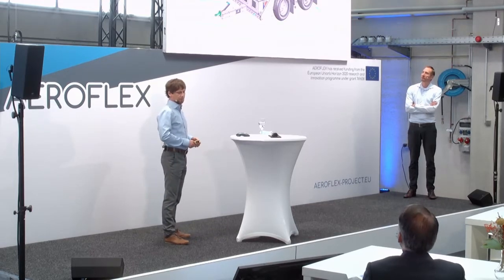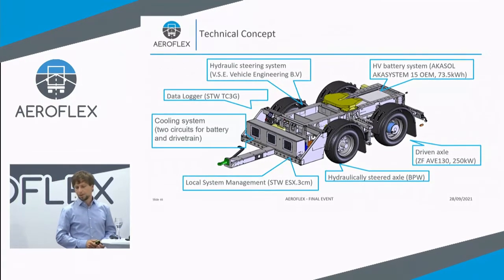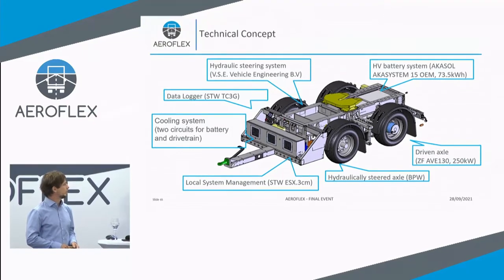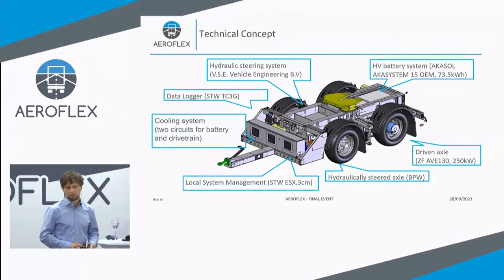So on this slide, you can see some of the technical details. The base vehicle developed by Brenneke trailers follows the concept of a 2-axle converter dolly with a drawbar and a fifth wheel coupling. Shown here clockwise from the top right, the drivetrain is powered by a high voltage battery from Engasser with 73.5 kilowatt hours. It is driven by the ZF AVE 130 portal electric axle with a peak power of 250 kilowatt, and it's equipped with a hydraulically steered axle. All the components are controlled by a local system management that is also responsible for communication with the global energy management located in the truck.